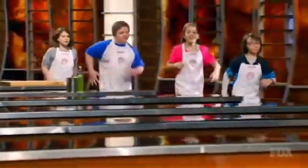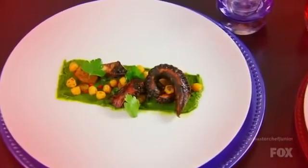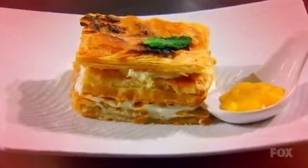I'm the only girl here, and I think that's kind of crazy because I think girls are better than boys, but I want to bring it home for the girls. And I feel like my dishes prove I can do it. I feel that at the beginning, since I wasn't very vocal, not a lot of people viewed me as a competitor, but I think at this point in the competition, I've definitely made it clear that I'm here to win.